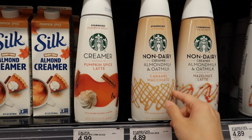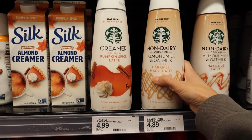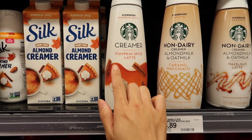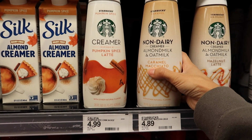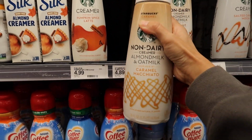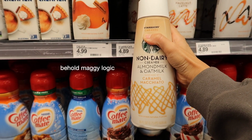Oh my goodness, they have a caramel macchiato, but the thing is they have oat milk and almond milk. Should I try it? Or should I try the pumpkin spice latte? But this one has dairy in it, whereas this is non-dairy. Okay, I think I'm gonna try this one just because I love caramel macchiato. And the fact that it's the last one left probably means that it is really tasty.